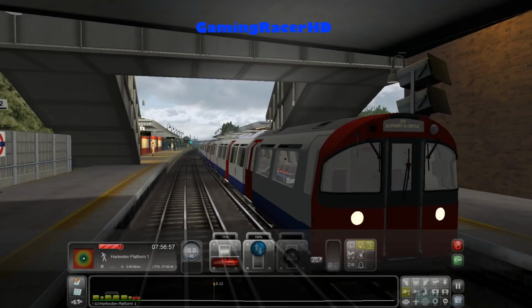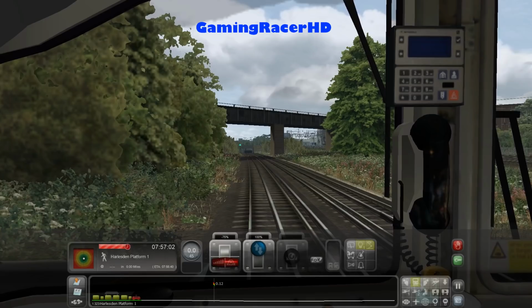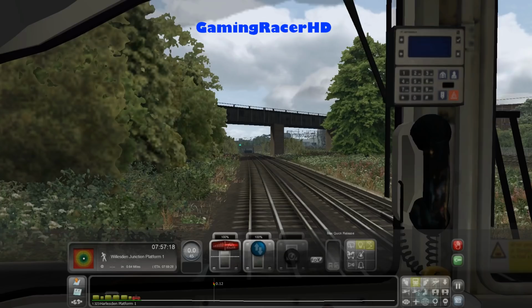Anyways, this is Harlesden. Next station is Willesden Junction, where you can change for London Overground services towards Stratford, Richmond, Clapham Junction. And this train is ready to depart. Please mind the doors. Next station, Willesden Junction.